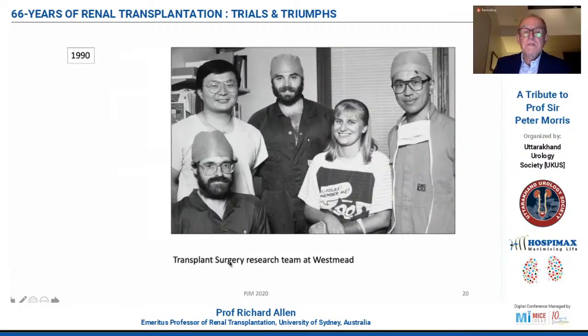We set up a transplant research team, and to a large extent it was a bit like Peter's model back in Oxford. There was the transplant fellow, and Howard will recognise his picture, and I think that's from 1990. And Wayne Hawthorne, who started off as an animal health technician but ended up being a professor of transplantation surgery at Westmead Hospital. And he's one of the world's leading experts in xenotransplantation using islets. I can't remember who this lady is. Hi folks, remember me.